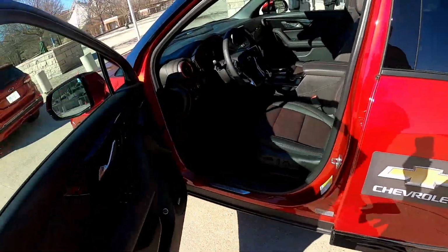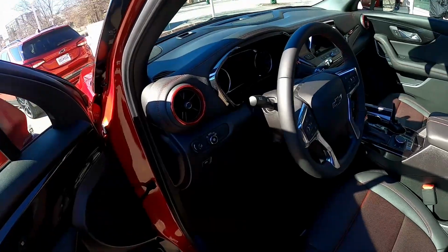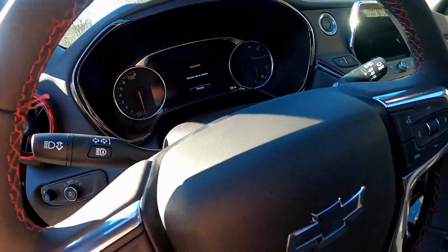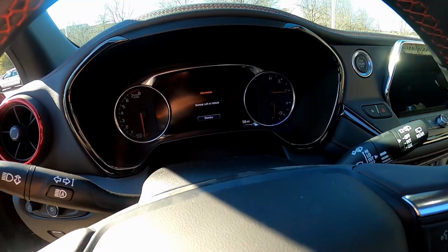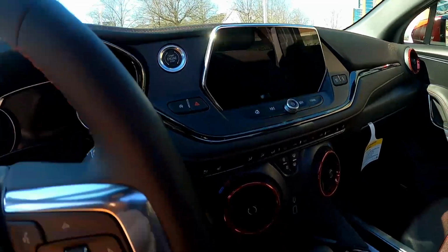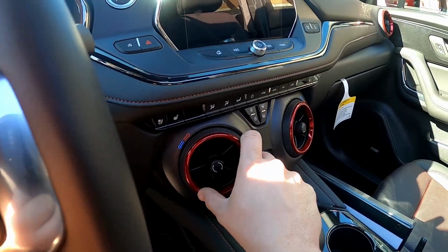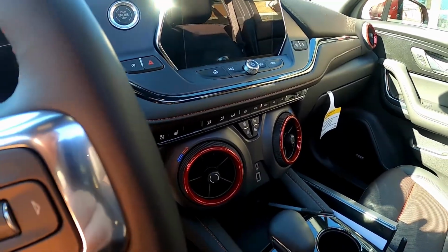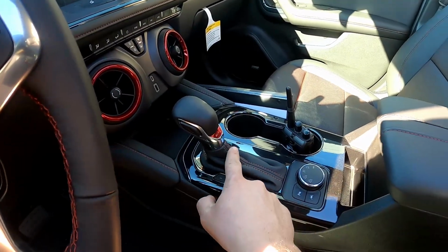Open her up, check out the inside. Got you some red accents here on the climate control vents. You still got a mostly needle-based instrument cluster, but you have a big digital screen in the center. Of course, your infotainment. You still have your very cool climate vents that control the temperature, trimmed in red, just like on the Camaro. Get a little bit of red.